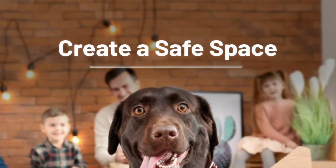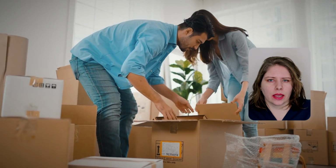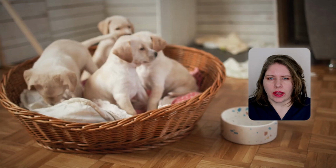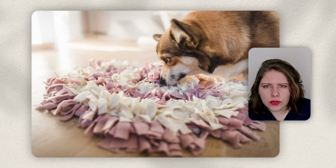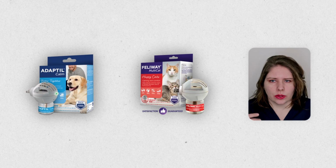Fifth, you need to create a safe space or a safe room that your pet can be in while you're doing all of the packing and moving items out of your place. In this safe space, you should have any bedding they need, vertical enrichment for your cat. That means give them a space that's high up off the ground where they feel more safe, where they can rest, have their food puzzles in there, have water sources in there, have toys in there. You can also use pheromones like Adaptil or Feliway. The research on these isn't great, but some pets may respond to it and find them helpful.